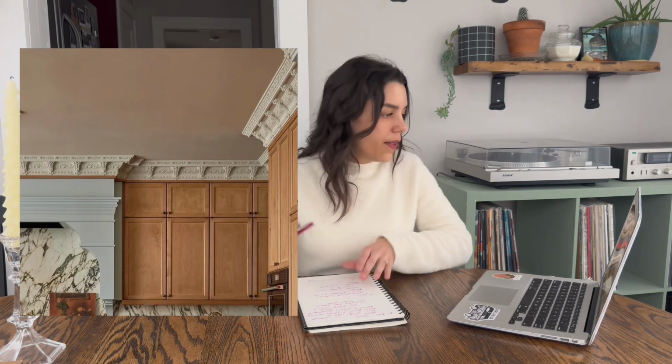And last but not least, the ceiling. I always love incorporating some ornate crown molding of some sort. Ooh, I like that a lot actually. So that's the crown molding that I would do. And then that would be all along the entire kitchen. Just like this, it would go along the cabinets. Oh, that is so pretty. I like that a lot.